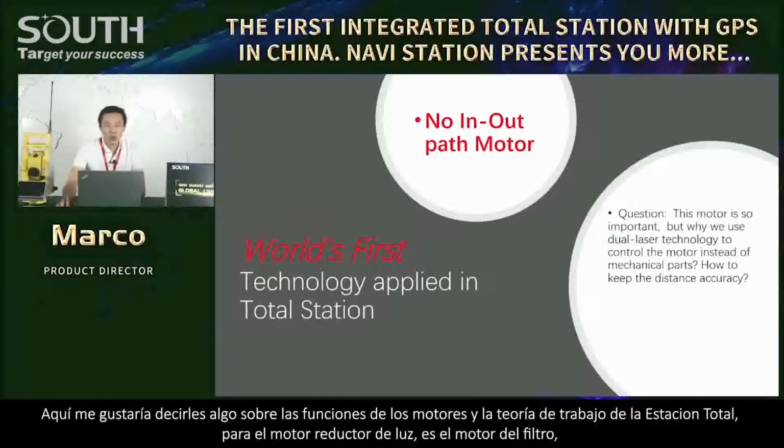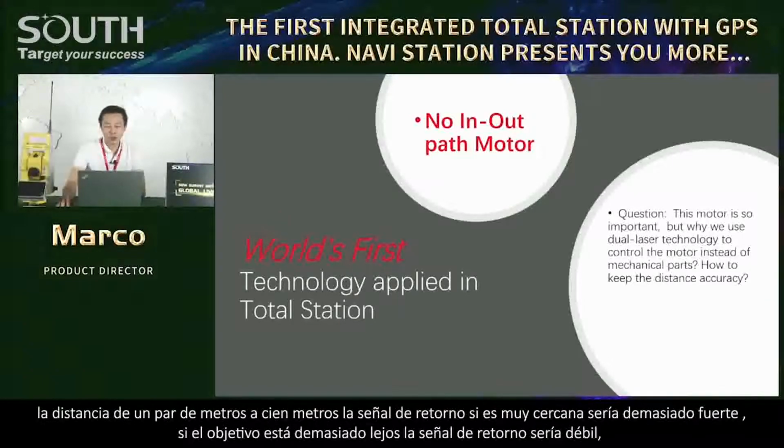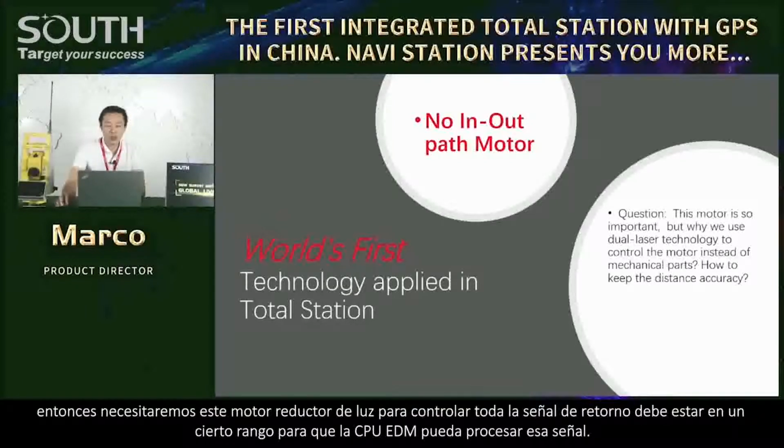The light reducing module is a filter module. It works with a filter, and its main function is for when we are using the prism mode, because the prism reflected signal is quite strong. But when we measure targets from a couple of meters to 100 meters, if the target is too close, the return signal is too strong. If the target is too far, the return signal is weak. So we need the light reducing module to control all the return signals to be in a certain range so that our EDM CPU can process the signal.